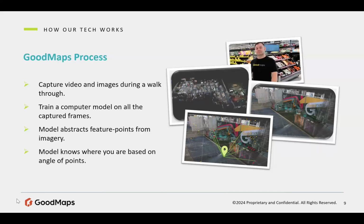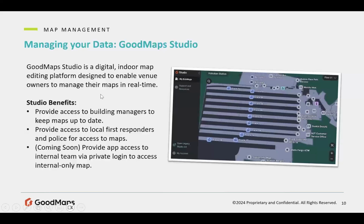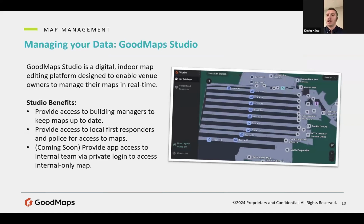Awesome. And then you want to talk a little bit about once it's up and running, what does the support look like for the venue? So how do we manage the data, the usage, and give them all that information while they've got GoodMaps throughout the year? Right. And so what we do is we provide a couple of options.